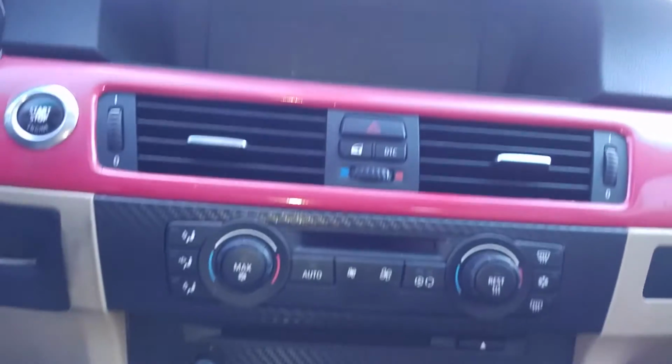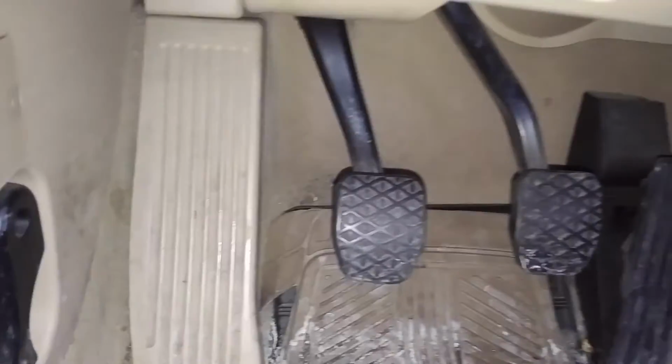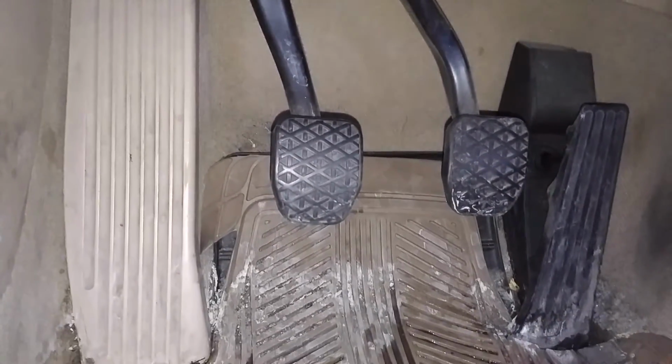So, any other features in this car? That should be it, but down here we have the trunk release, the hood release. Oh, let's talk about the seats. Those are the pedals, manuals. The manuals are great. Okay, so let's talk about seats.